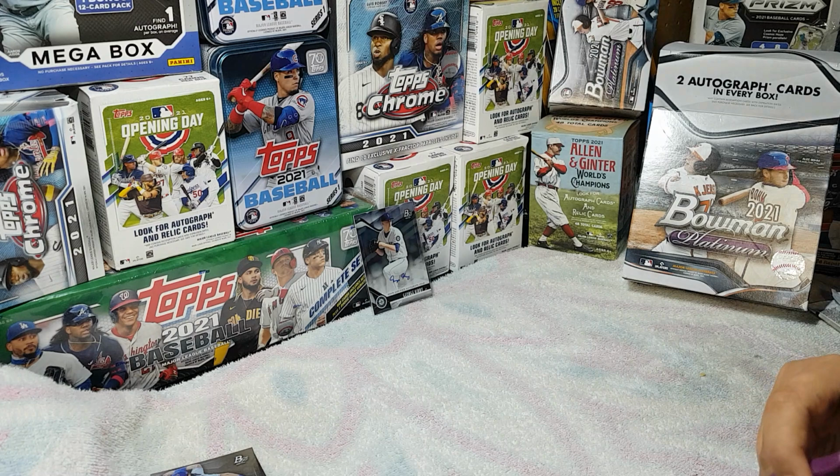Making sure where the cards are so I don't get the cards. Because that would be horrible.